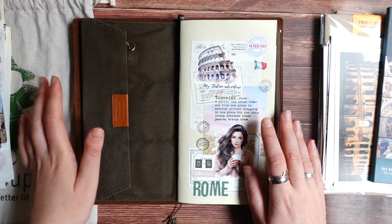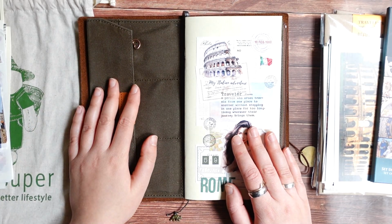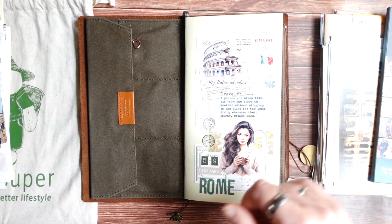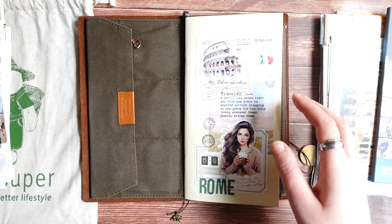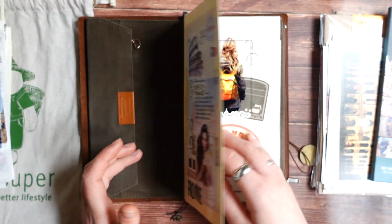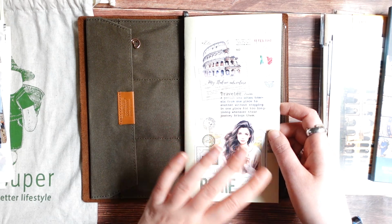There were so many things to do there and to see, and in the evening I was already really tired and I just wanted to rest. I knew that on the next day I have some other things that I would like to do, so I decided that it's better if I just leave it until I'm back home and document this trip at home. So I didn't journal in Rome at all.